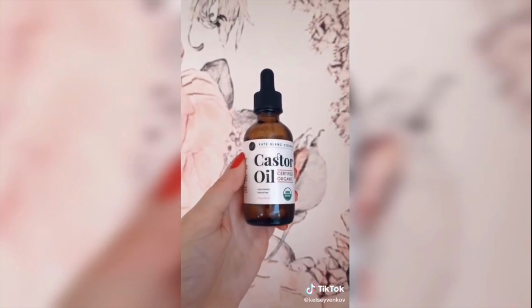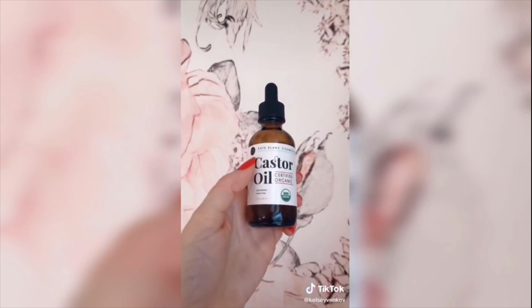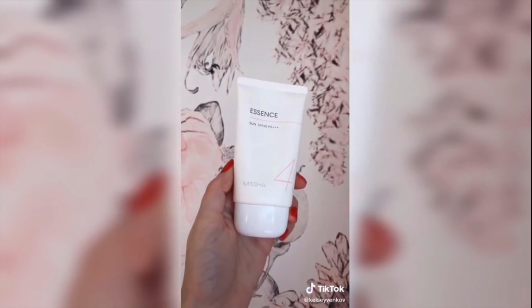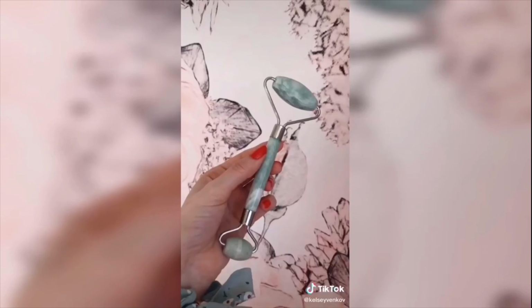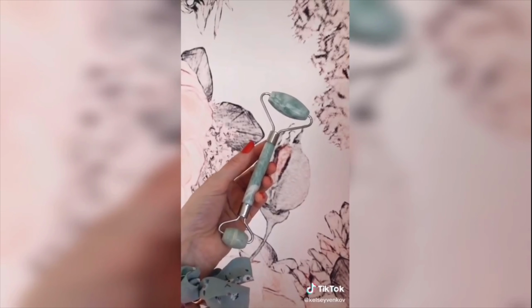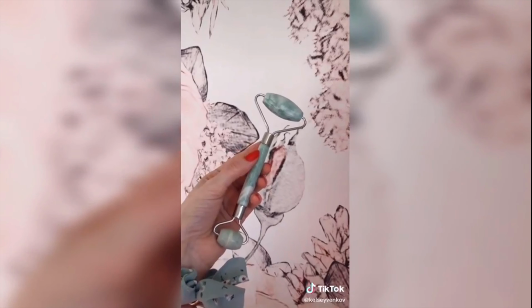I love this castor oil for my eyelashes. I put it on every night right before bed, and it has seriously helped lengthen them so much. This is my favorite sunscreen. It works so well. It doesn't leave any white cast and is under 10 bucks. I love this jade roller. It's really inexpensive and it helps a lot whenever I'm feeling puffy on my face. I use it before my eye cream and it really smooths out the skin.